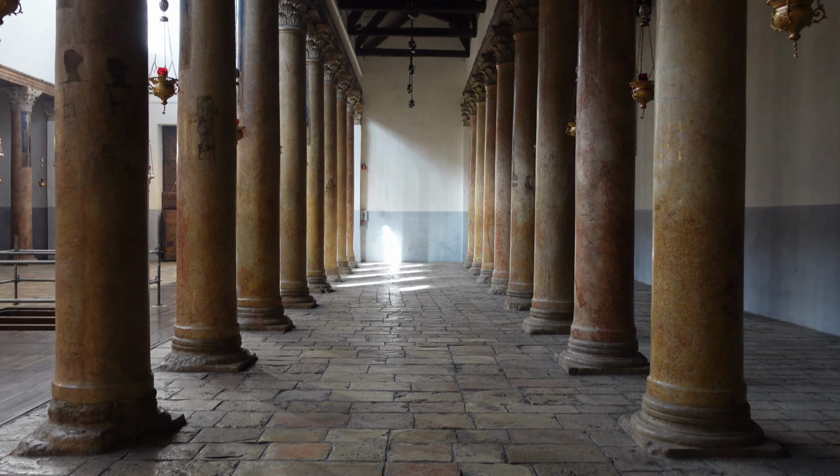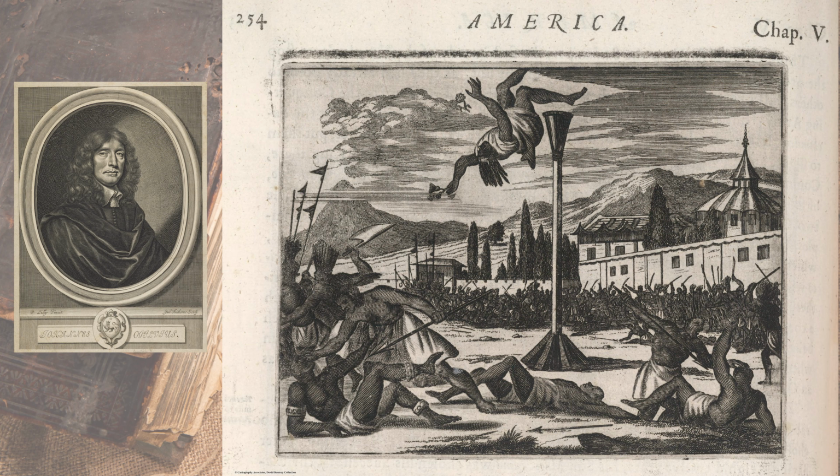Now let's dive into today's story. It all starts with this book. 17th century, massive, full of maps, engravings, all about the Americas. Oh, I love those old maps. They're like windows into how people saw the world back then. Exactly. And this book, America, by John Ogilby, published in 1671.